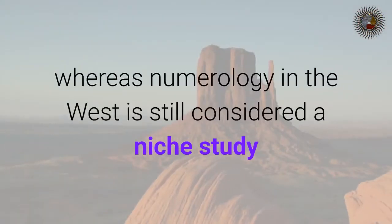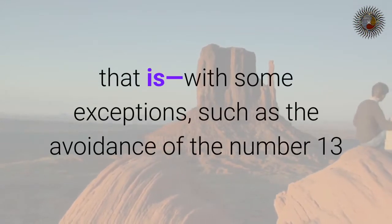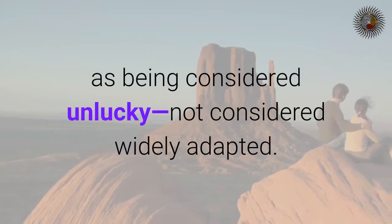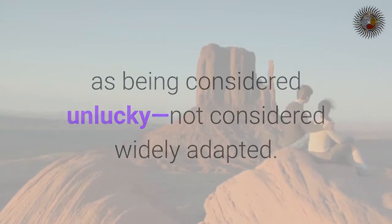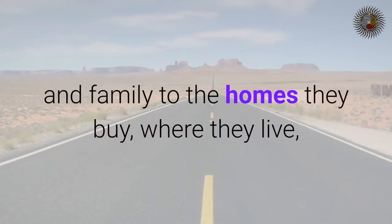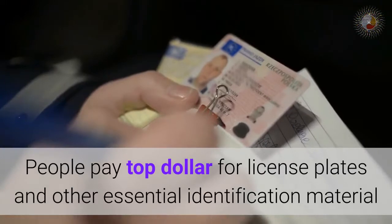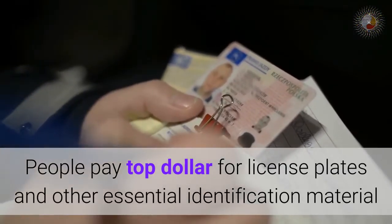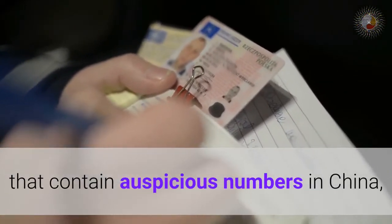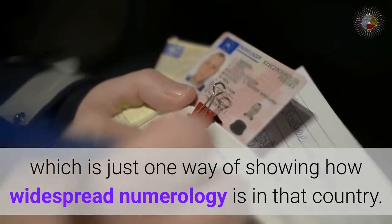Whereas numerology in the West is still considered a niche study that is, with some exceptions, such as the avoidance of the number 13 as being considered unlucky, not considered widely adopted. In China, however, numbers can play a significant role in everything from what gifts people buy for friends and family to the homes they buy, where they live, and even the license plates on their cars or motorcycles. People pay top dollar for license plates and other essential identification material that contain auspicious numbers in China, which is just one way of showing how widespread numerology is in that country.